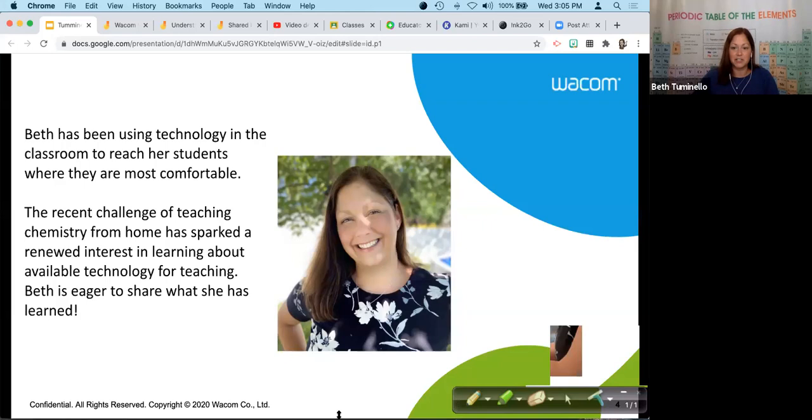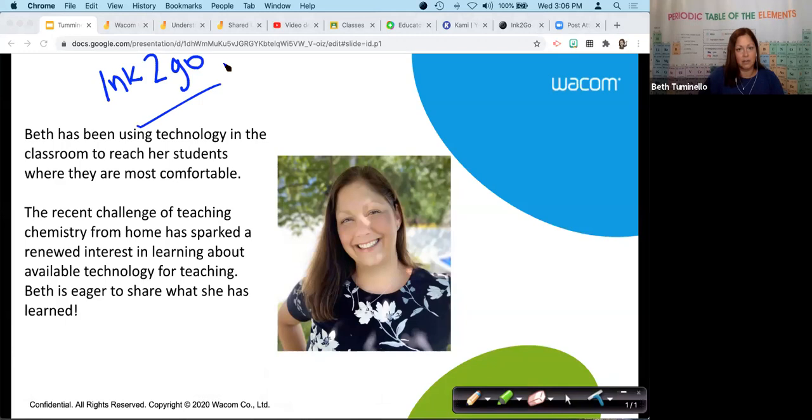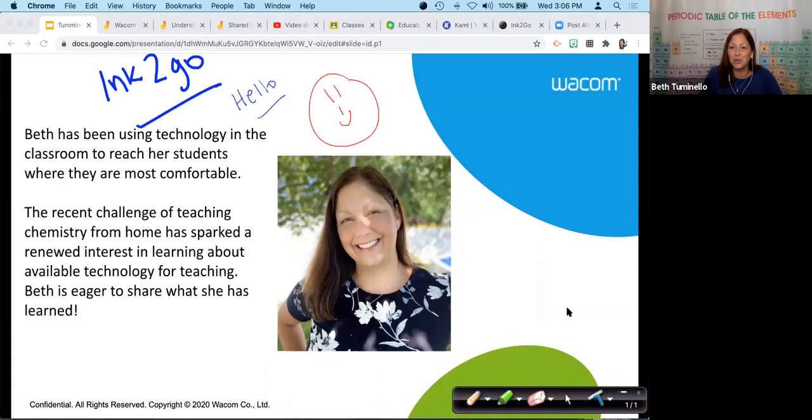Just a note, I do have a toolbar down here. This is a portion of my Ink to Go toolbar, and I'll just show you. Ink to Go is the program that I use for the writing on the screen. You can see right now I'm a pen. I can change that pen to be thinner if I want to write a little bit more precisely, and I can also change the pen color to make some different emphasis, since we like to write on the board in different colors.